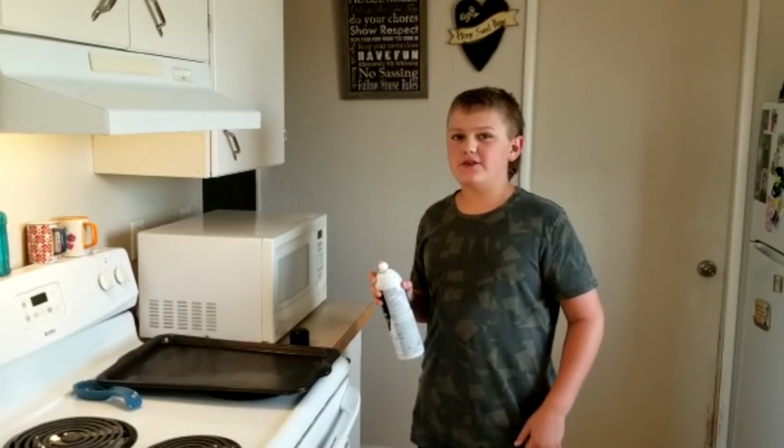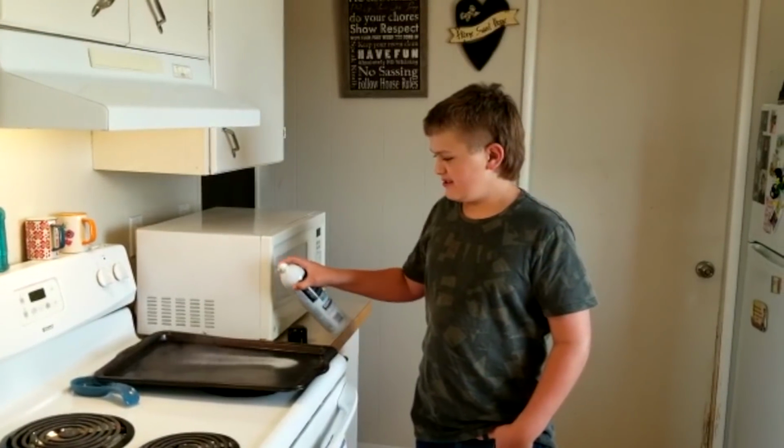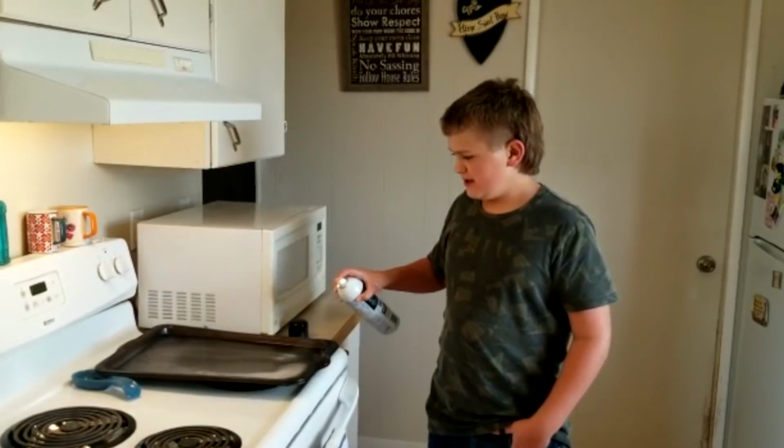We use canola oil cooking spray so our food doesn't stick. Great example, Little Quicks. Say, while we're at it, why don't we have a look at some other crops that are found right here in the prairie provinces?